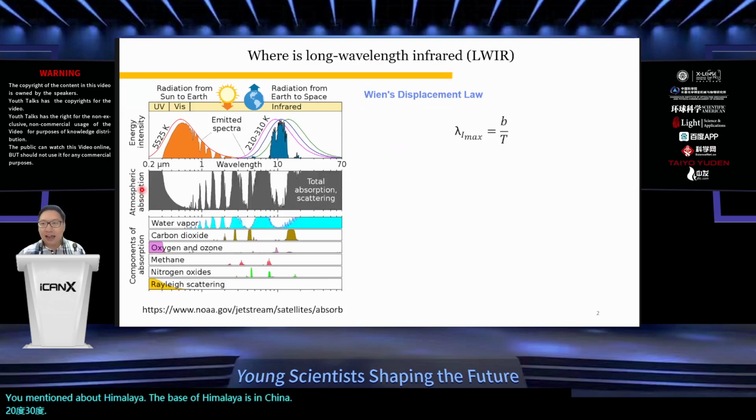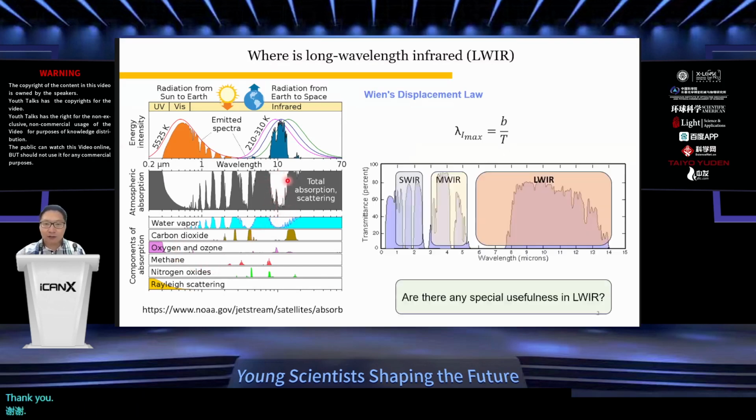If we look at the atmospheric absorption, we see there's a very opaque region in the UV because of Rayleigh scattering. In the visible, we have the first atmospheric window, where there is very little absorption. Gradually, molecular absorption starts to kick in, and we have a second atmospheric window in the long wave infrared, if we plot it on the linear scale.